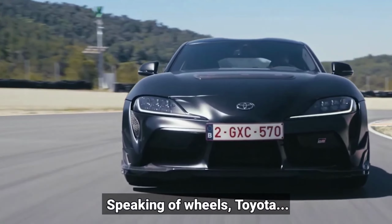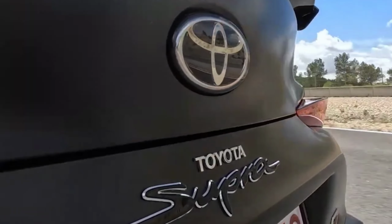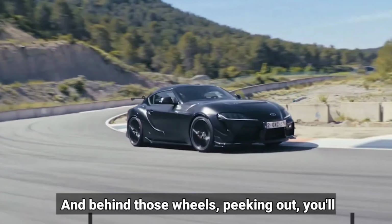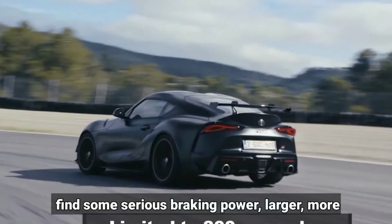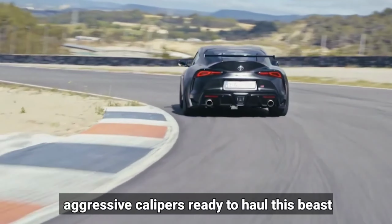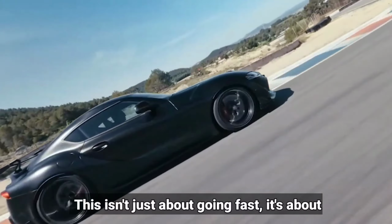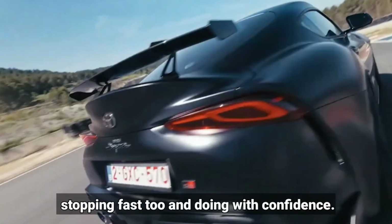Speaking of wheels, Toyota offers a range of incredible options, from lightweight forged alloys to striking two-tone designs. And behind those wheels, peeking out, you'll find some serious braking power, larger, more aggressive calipers ready to haul this beast down from speed in a hurry. This isn't just about going fast, it's about stopping fast too and doing it with confidence.